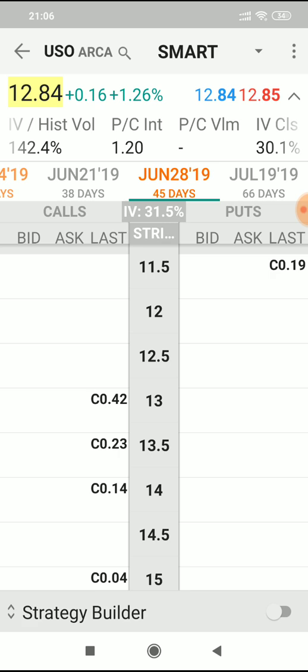If USO was trading towards the bottom of its range, I would just be selling premium underneath it. If it's trading towards the top of its range, I'll be selling premium above it. So I'd have some sort of predictable pattern to the trades.